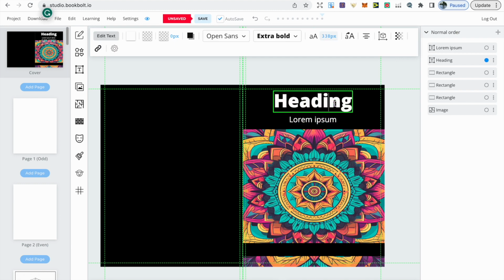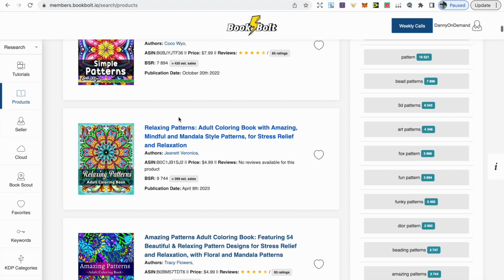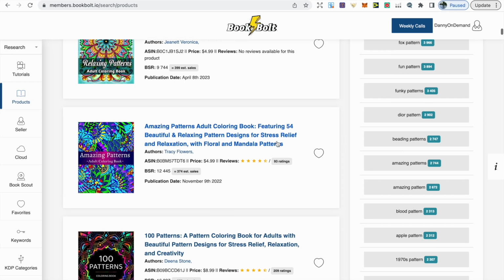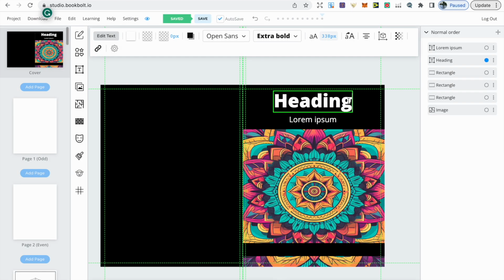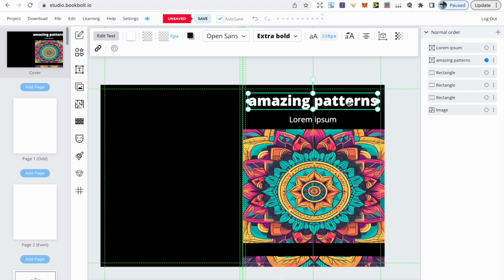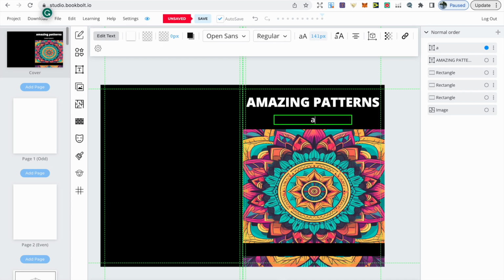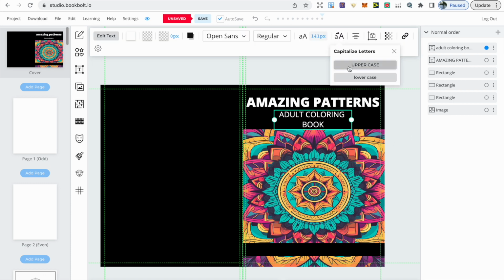Next, we can go back to Book Bolt in order to figure out our title and subtitle. And a lot of these pattern books have a descriptive word before them. So I'm just going to go with amazing patterns. And with most of these books, they are targeted towards adults. So the subtitle will just be an adult coloring book. I prefer to capitalize my letters as it just makes the title and subtitle stand out a lot more. And make sure that everything is aligned to the center.